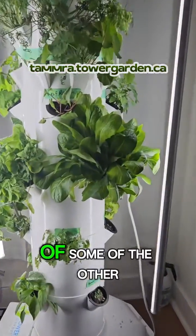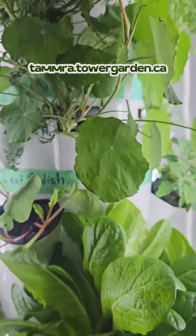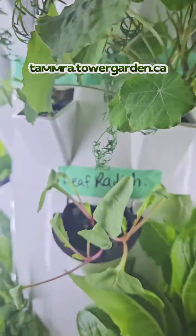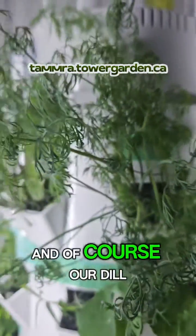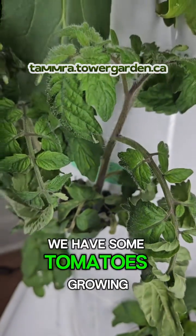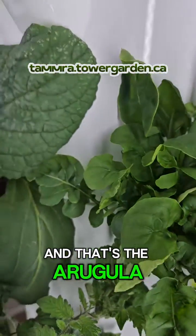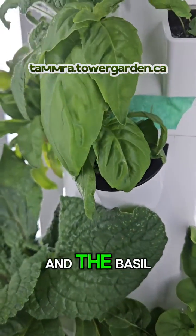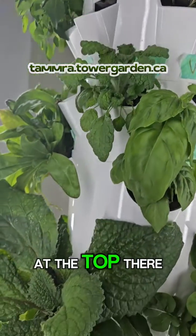Here's a close-up of some of the other things we have going on. Other lettuce, that is some nasturtium. That is leaf radish. And of course our dill. And what else? We have some tomatoes growing, some little tomatoes. And that's the arugula. And the basil. Oh my goodness, it grows huge. And at the top there, that's cumin.